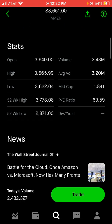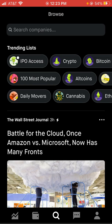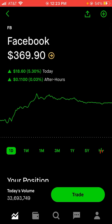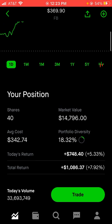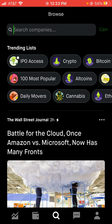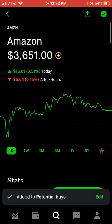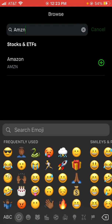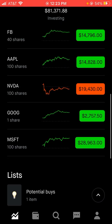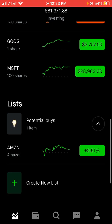I'm gonna put a good chunk of the margin into Amazon, and after that, I want to buy at least 10 more Facebook shares. So that's pretty much the plan for my portfolio. I'm gonna buy at least 10 more Facebook shares, and I'm gonna put Amazon on my watch list. I already have a separate watch list, but I do want to buy the company because I feel like the portfolio needs a retailer. It needs an e-commerce retailer stock, and I think that Amazon can fulfill that need. So I'm gonna add Amazon.